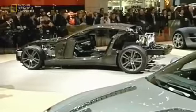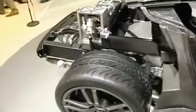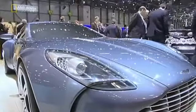So there was a chassis with the engine, the drivetrain, this carbon fibre tub, and then a separate body to one side. And this was the first time that people had seen everything to do with the car.